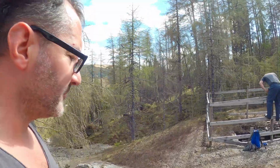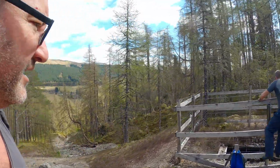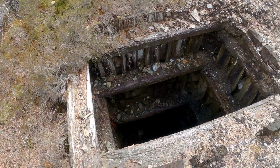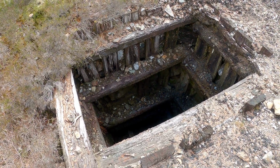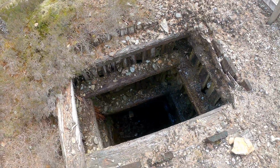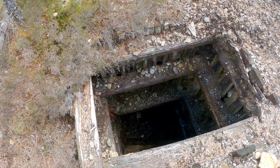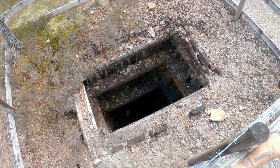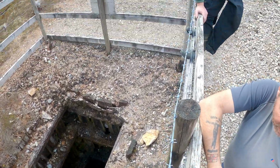Oh, that's a shaft. Oh, we got that. We need to have a look at that, don't we? No, you need an SRT here. We haven't got it. But hopefully we're going to get to this level from further up the hill maybe.